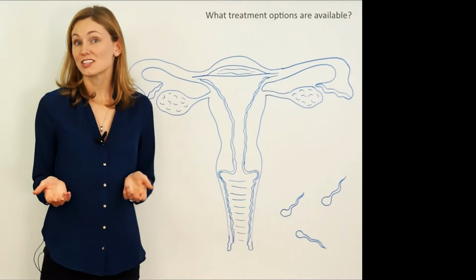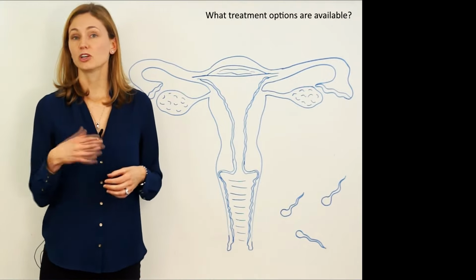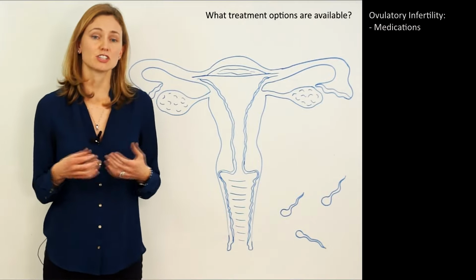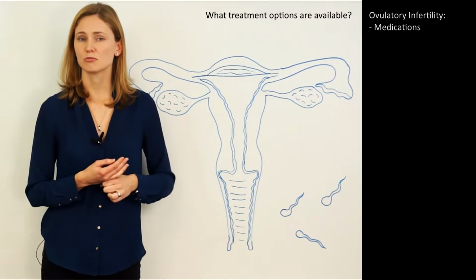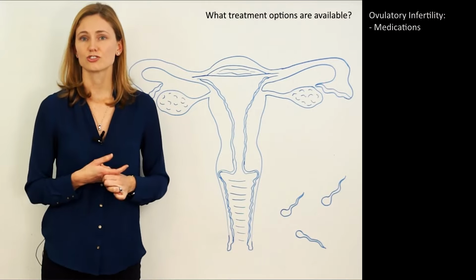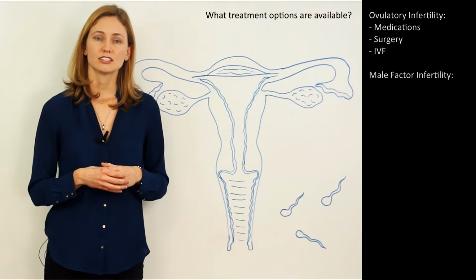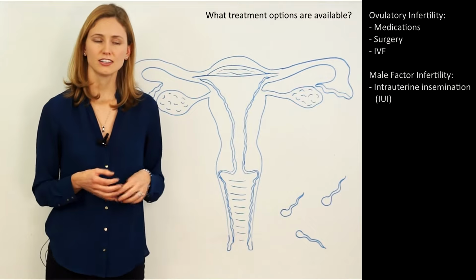Depending on what the cause of the infertility is, there are different treatment options. So for women who are having difficulty ovulating regularly, we often give medications to make those women ovulate, and often they can just have timed intercourse related to that. Those vary from pills such as clomiphene citrate to injectable medications, and on occasion surgery as well, and sometimes IVF.